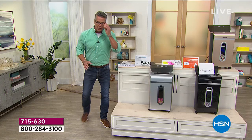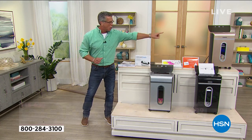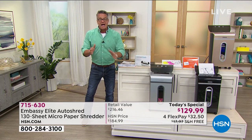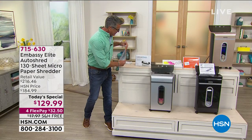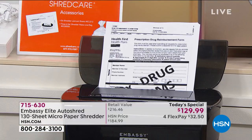So here's what I do, and I'm buying it today. By the way, it comes available in gold, black, and silver. It's got a couple of different buttons on there. One, if you just want to shred one at a time. And then it's got the auto feeder where you can take 130 sheets and put them in the back. You just stack them. All you do is put them in the back and those will start to shred at the same time.